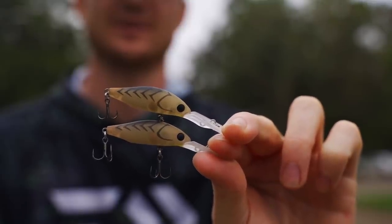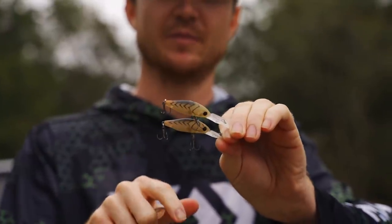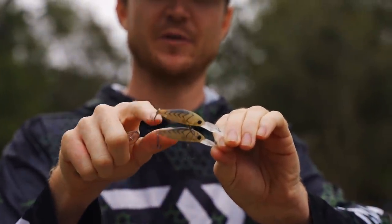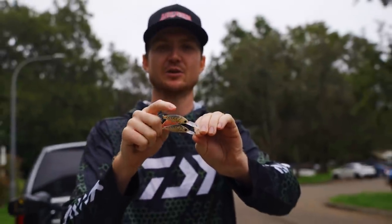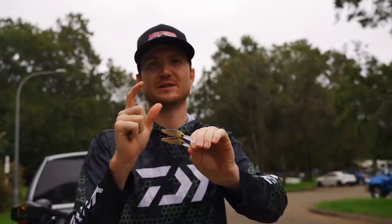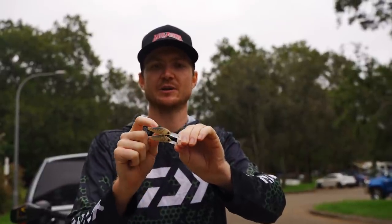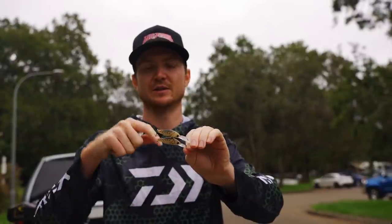The main change we've done in the 44 is extend the belly down a little bit further along the bottom there, and that was to increase the internal cavity space within the lure because we wanted to make it quite a heavy lure. So these are around 4 grams, which means they cast very well. So we wanted to make sure we had some cavity space so we could put some bigger weights in there and still have them being a slow floating lure.